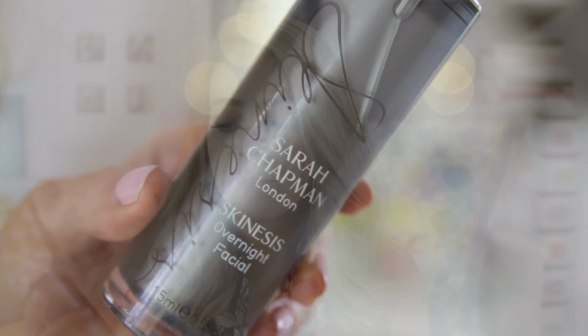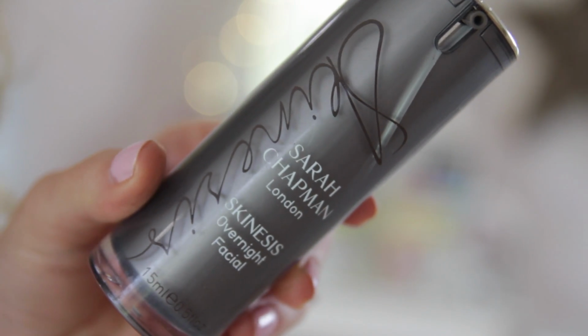I do tend to take a few other things, just like my normal routine, but travel specific stuff. The first thing I like to take is the Chapman overnight facial oil. This stuff is really great. It's meant to be an overnight treatment, but I find if I'm doing a long haul flight, pop this on and it just sinks into the skin and really helps to stop your skin getting dehydrated.